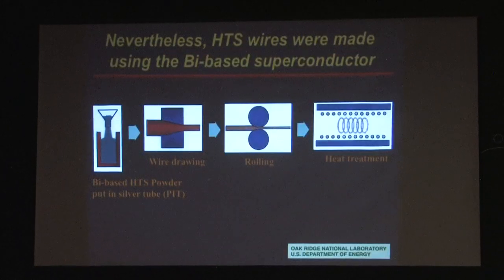So how do you do this? Companies formed worldwide using this process. What they did was they took a silver tube, because silver doesn't react with these superconductors, filled the tube with superconducting powder, and extruded it from a pair of dies, rolled it into a tape, and heat treated it in a furnace.